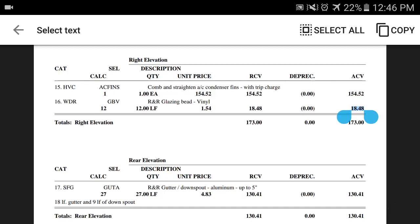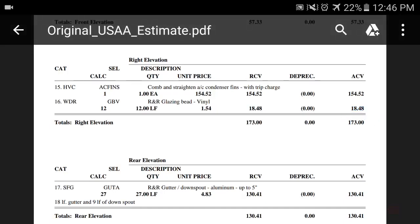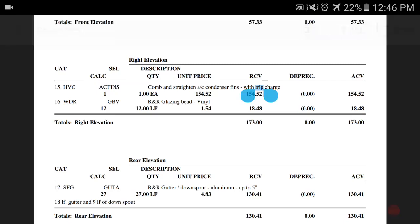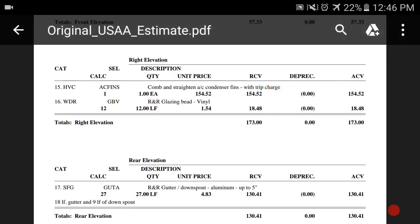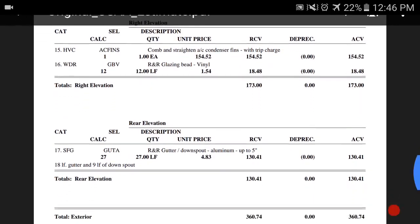Make sure that that has with trip charge, right? And he does have with trip charge in here. I think this one was supposed to be a large. I think we tried to get large and he didn't go with it. But spoiler alert there, we'll get to that in a few.